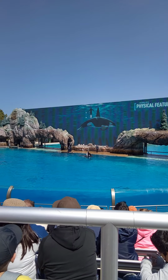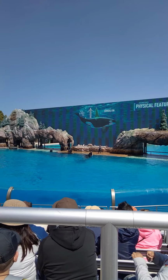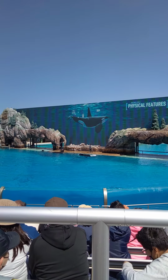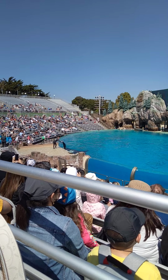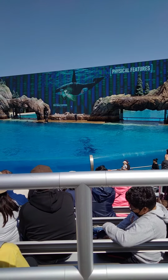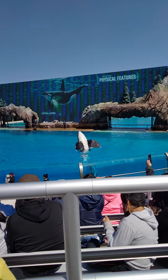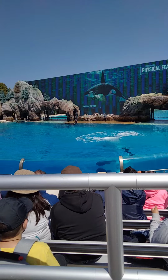The fin on top of the whale's back is a dorsal fin, which helps stabilize orcas as they swim and can help regulate body temperature. Now, dorsal fins have no bones or muscles inside of them, which is sometimes why you see them curve. This is unlike the pectoral flippers on either side of the body, which are used mainly for steering and stopping. Pectoral flippers have 5 bony digits inside of them, much like the human hand.